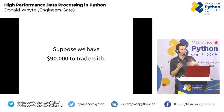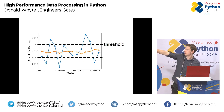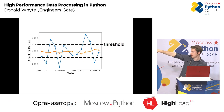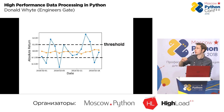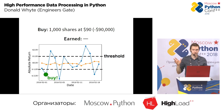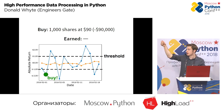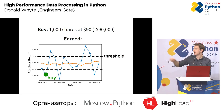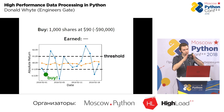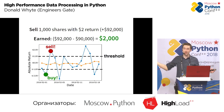So suppose we have $90,000 to trade with. If we take this example, these 2 weeks of Apple stock price changes, when the change in price exceeds a certain threshold, we're going to buy. So, for example, here the price dips, it changes more than $1, so it's reduced by $2 from the previous day. So we buy it, then we hold it for 1 day, and then immediately the day after we sell it. Sounds simple, right?